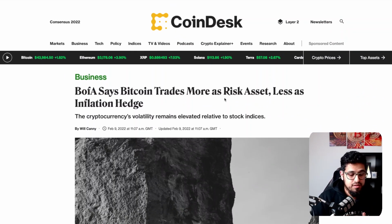Yes, it can be treated as anti-inflationary for people in countries like Venezuela or any of these countries where their currency is going crazy. Yes, people are turning to Bitcoin. But as an asset class overall, the more economically developed countries trade into Bitcoin as a risk-on asset. And it's been treated like that. That's why it's correlated to NASDAQ. And that is why tomorrow, when we get our CPI reading, Bitcoin will move.